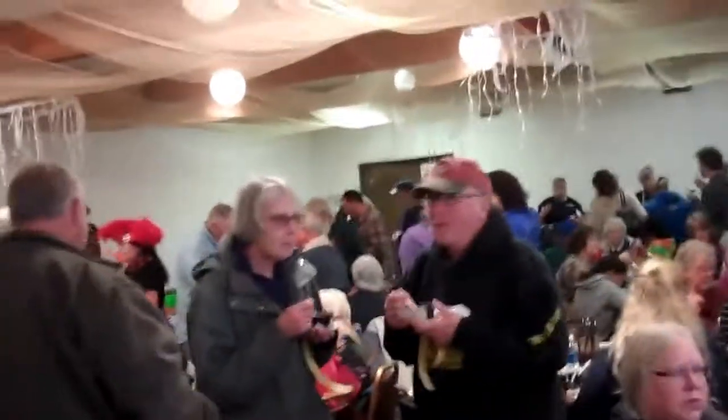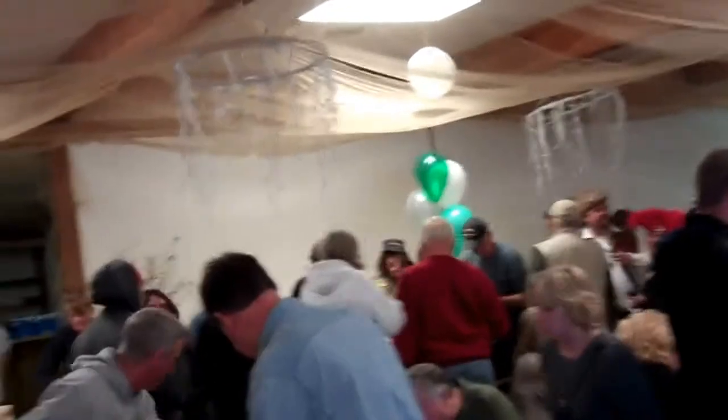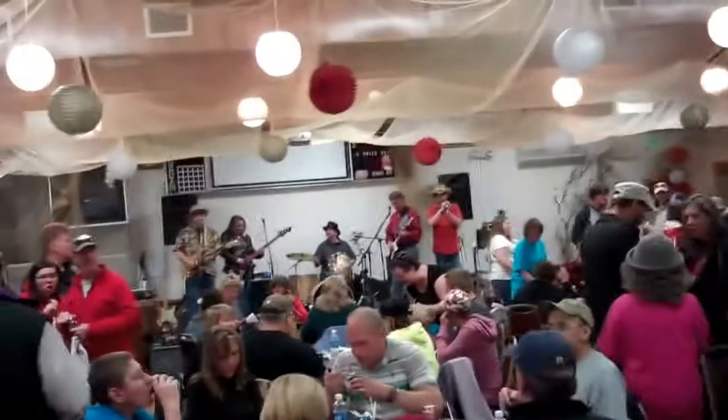People eating at a chowder cook-off contest. These are all the participants in the cook-off over here. See the guy with the pirate's hat on over there. And over here we have live music. And in there somewhere is my wife.